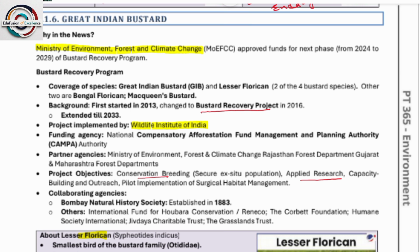The project is implemented by the Wildlife Institute of India. So Great Indian Bustard, what is the project? The Ministry of Environment, Forest and Climate Change approved funds for the next phase, 2024-2030, for the bustard recovery program. So the bustard recovery program is implemented by the Wildlife Institute of India, and it is funded by the Ministry of Environment, Forest and Climate Change.